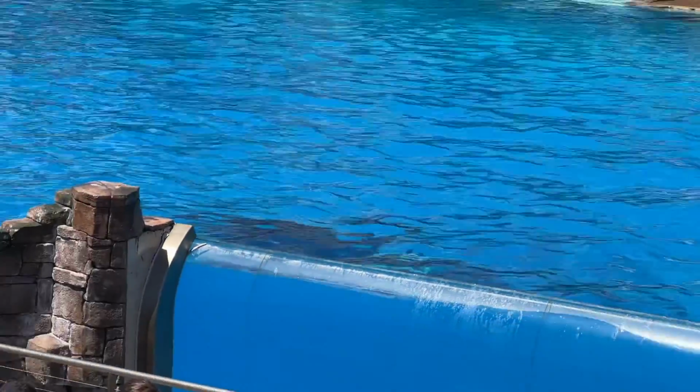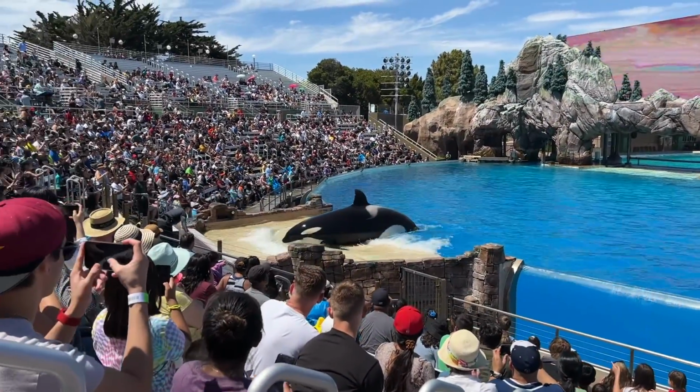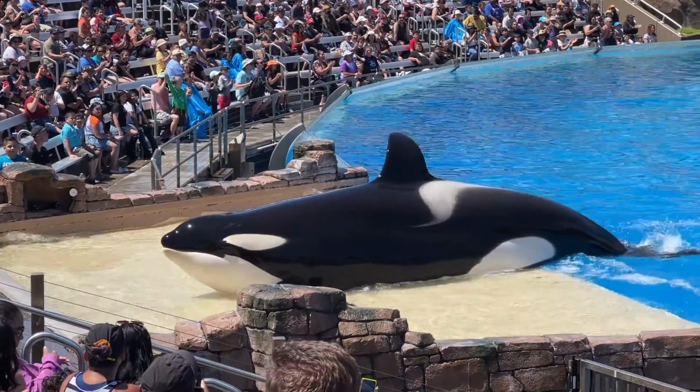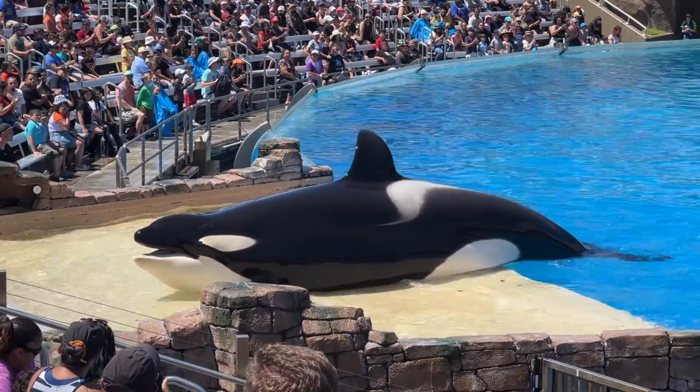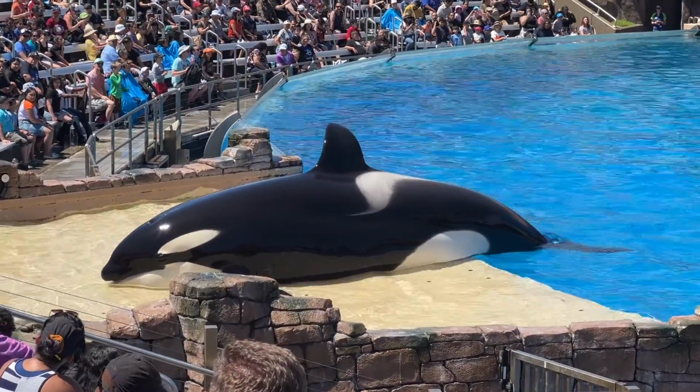Now, I want to introduce you to a very special whale of our pod. Get your cameras ready. Let's give a big warm welcome to Shiva. Now, Shiva is a 29-year-old female, and she actually came from France. So she came from France and then went to Six Flags where she lived with other dolphins.